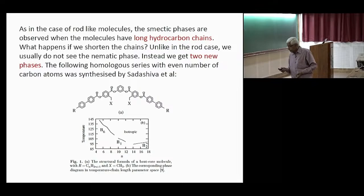In this case, this is the opening angle, the bend angle. The opening angle is around 120 degrees, and these compounds do not exhibit the nematic phase, even in the case of lower homologs. Instead, starting with the fourth homolog, it shows what is known as B6, then it goes to what is called B1, finally the B2 phase. B2 is the one that I just described.